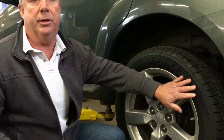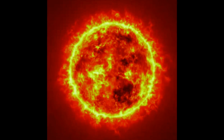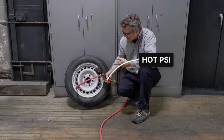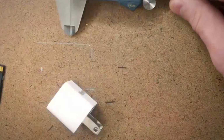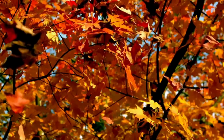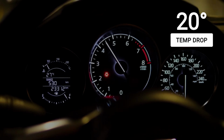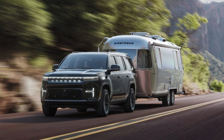Check your tires. Cold. That means before you have driven more than 1 mile or 2, and ideally after the car has been sitting for at least 3 hours. Tire temperature increases with driving, and hot pressure readings are meaningless for inflation decisions because the heated air has already expanded above your target. Adjust to match the sticker value exactly, not approximately. Then check again every 30 days, and anytime the temperature drops more than 15 to 20 degrees from when you last inflated. There is one important exception to the door jamb rule.